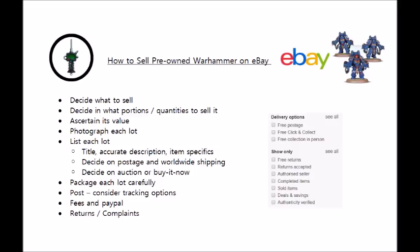And of course, creating more listings takes a lot more time, as does packaging and posting them individually. I tend to find that I get a fairly similar amount out of listing, say, four Carnifexes together, rather than selling them individually. So that's the route that I choose to go down. After this, you'll want to ascertain the value of the lot that you're selling.